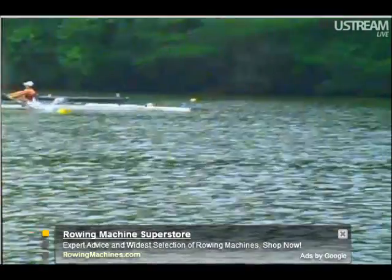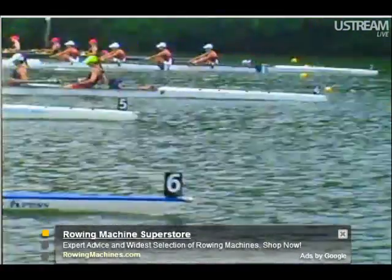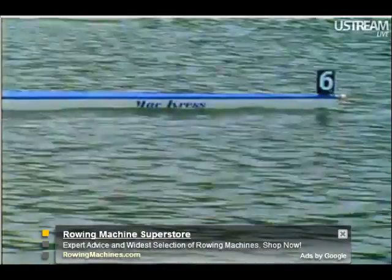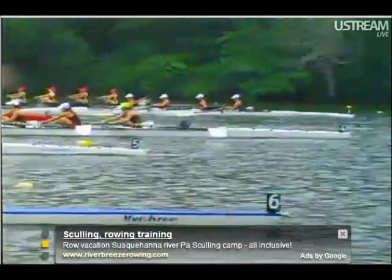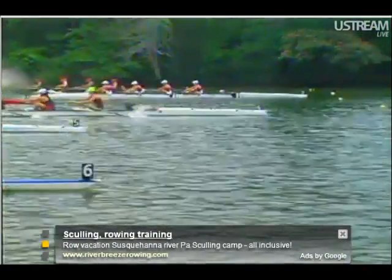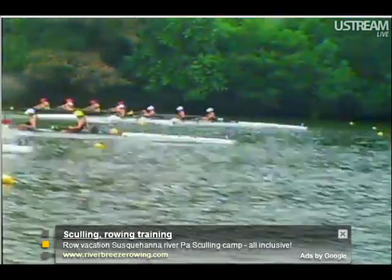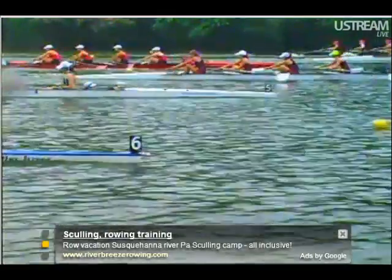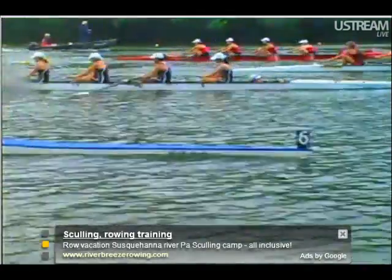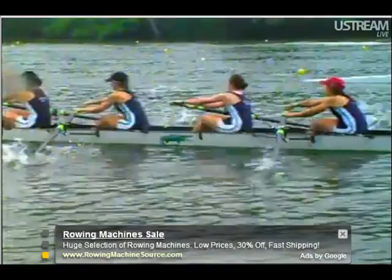Lane 4, Radnor. Lane 5, Sagamore. Lane 6, Xavier Prep. Wow, look at this. Lane 6, Lane 4, Lane 3. Looks to be Lane 3 with the lead. And that would, no, that's not Lane 3. That is Lane 2, Atlanta Juniors with the lead. Lane 2, Atlanta Juniors with the early lead in this race.